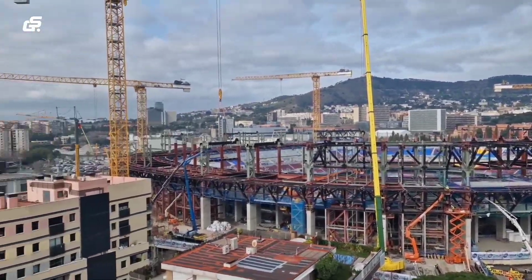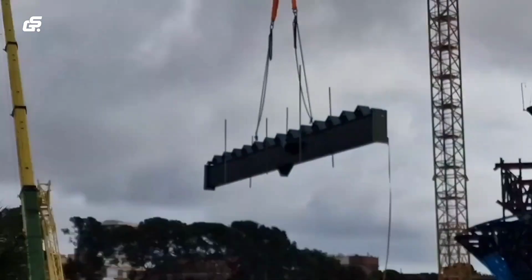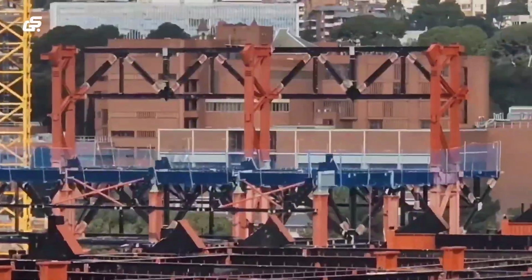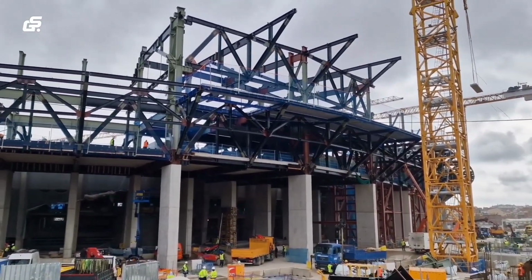Ever wonder how a stadium gets built in record time? The new Camp Nou is proving it's possible. In just one day, they've added 2 massive steel beams, poured concrete, and even finished a new staircase. Today, we're breaking down the latest updates to show you how this iconic stadium is rising faster than ever. Let's dive in.